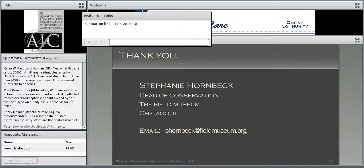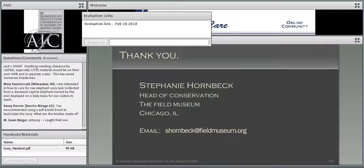Maria Bastida Spence says, I'm a conservator, but my main question is, what are the best conditions for exhibiting and storing artifacts made from ivory? The best environmental conditions are relative humidity of 45 to 55%. That can be expanded to 40 to 60%, though the narrow range is preferable. Light levels should be at 15 foot candles or 150 lux or less, because ivory is susceptible to fading and discoloration from light exposure. And the temperature range can be more dramatic. It can range from 60 to 72 degrees Fahrenheit, ideally.